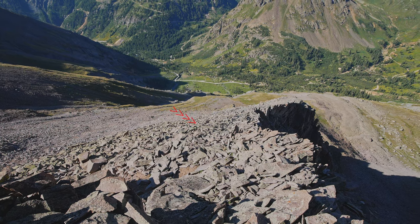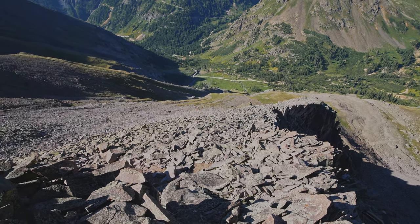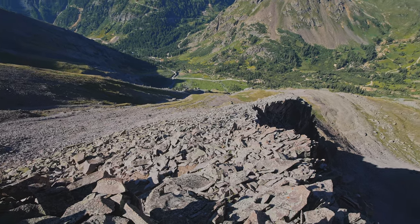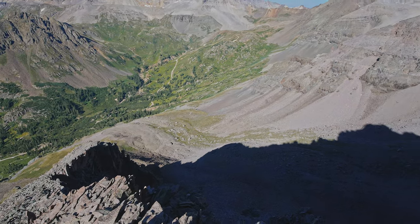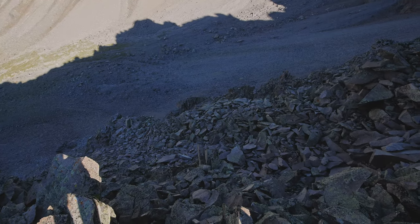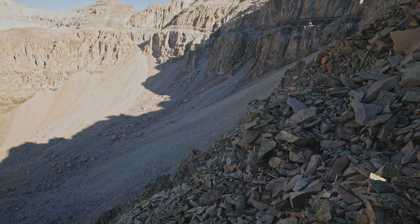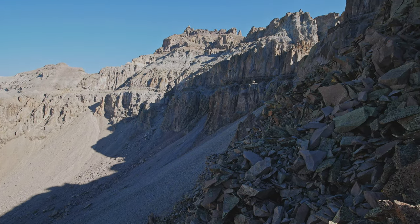Although I will say traversing over to the ridge right around here was a little sketchy. A lot of loose rock. Felt like I could slide down with a lot of stuff, pull something down on myself. And then over here is the gnarly cirque right under the Teakettle that I don't think anybody's gonna get up.